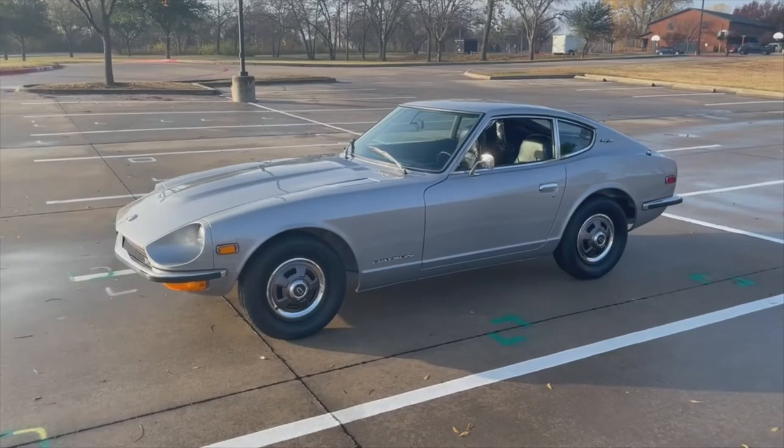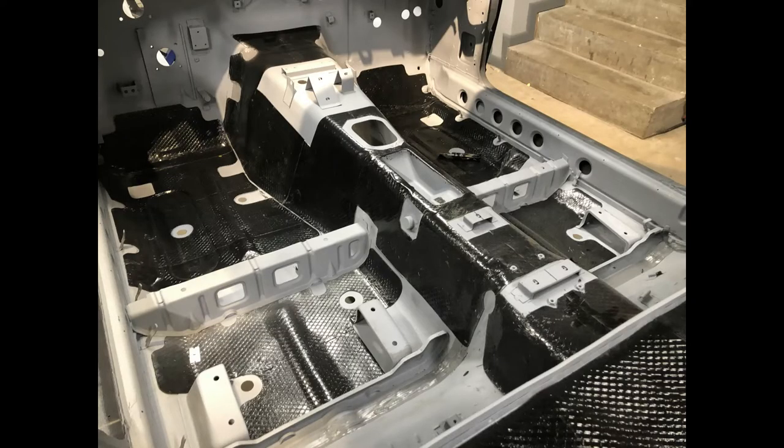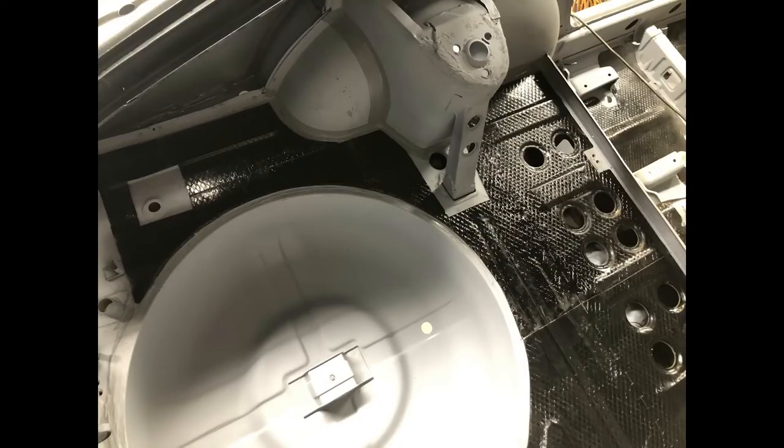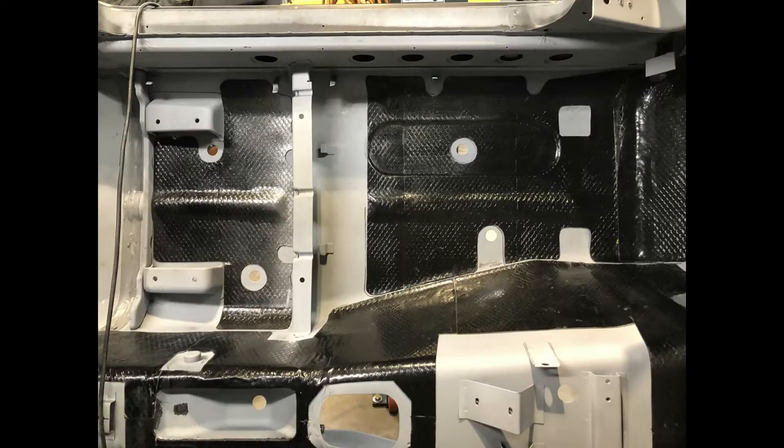So what we did for this car, you can also purchase the sound deadening mats from Nissan, but you can buy bulk sound deadening material from 3M. It's just like the original, with the exception that it has a little bit of a texture to the top of it, almost like a diamond texture, so it's a little different from the original, but it's the same thickness, it's adhesive backed, and it's paintable.